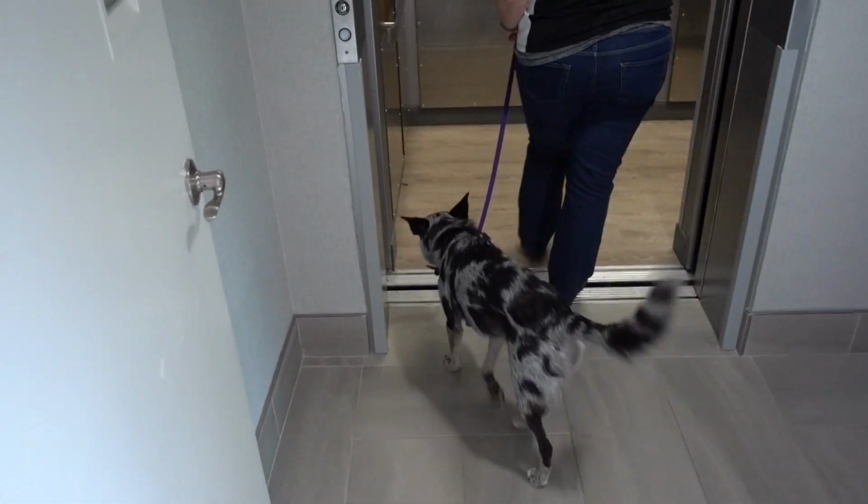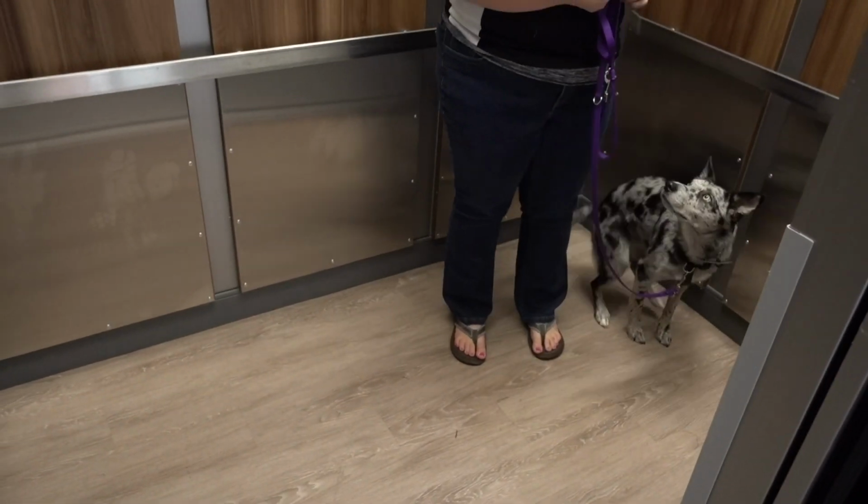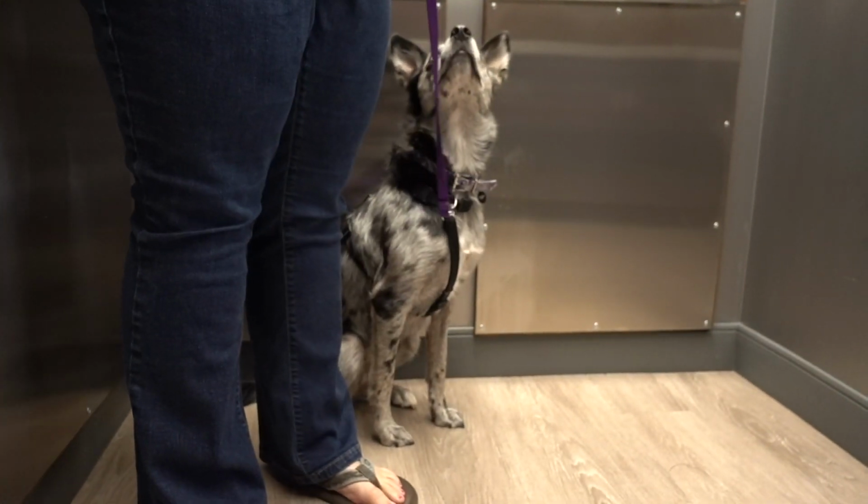Finally, elevators. Your dog must be comfortable riding in the confined space of an elevator. They don't have to know how to do escalators. Escalators can be really unsafe if improperly trained, and they can even be unsafe when properly trained. But anytime there's an escalator, there will also be an elevator. There may not necessarily be stairs. If you're unsure how to safely ride in an elevator with your dog, I'm going to link a video down below on how to do that.